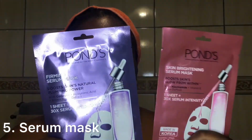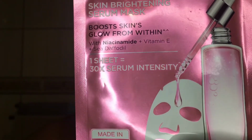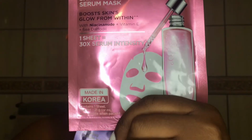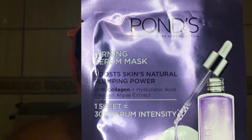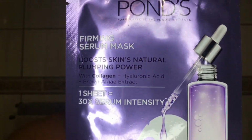Next, I'm gonna use the serum mask. I personally love the ones from Ponds, because I feel like those are the only ones that I know. But I really love them. So I have the Skin Brightening Serum Mask and the Ponds Firming Serum Mask. So for today, I'm gonna use the Firming Serum Mask. One thing I love about serum is that it really suits my skin, hey? It really helps with that glow, child, if I'm being honest with you.